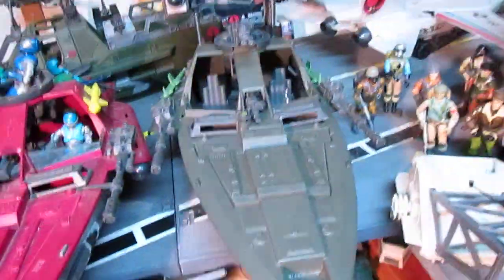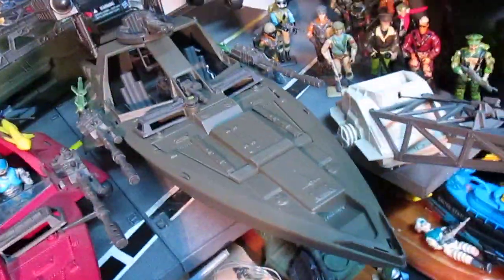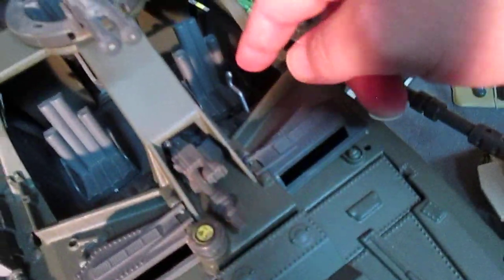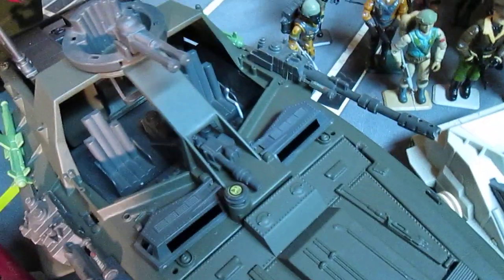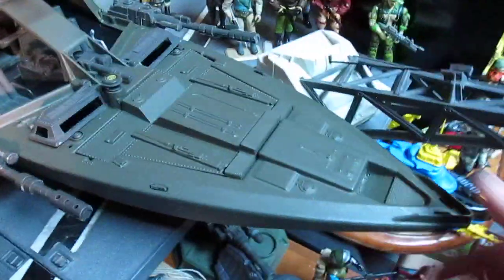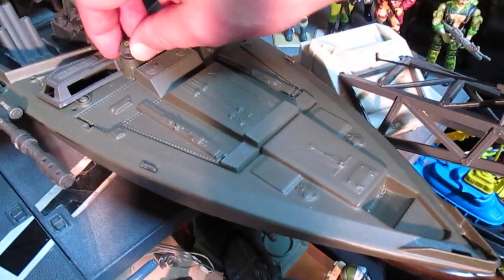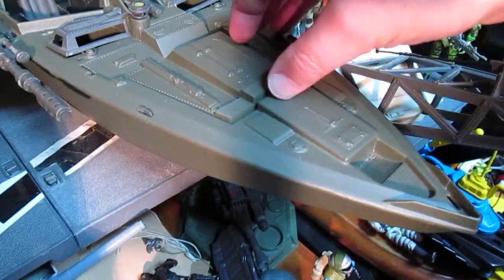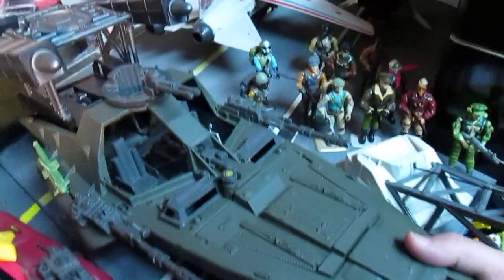This is my custom here. I'll put some light on it. This little joystick is out of a Star Wars vehicle that I once had. Just use it for parts instead of the steering wheel. I thought that would have looked cool. And this one, I didn't do the thing yet because I'm not sure what I want to do with this. But this is my custom, and we'll bring it up.